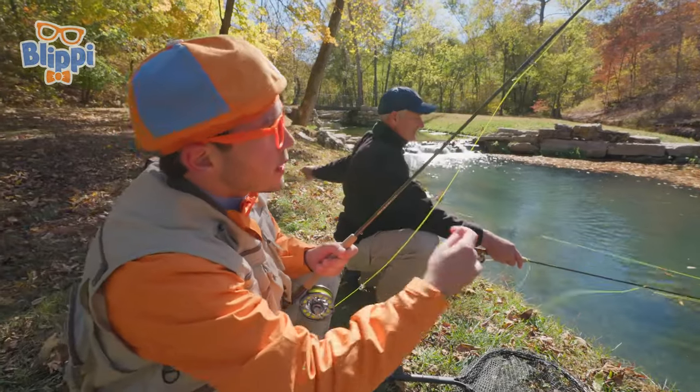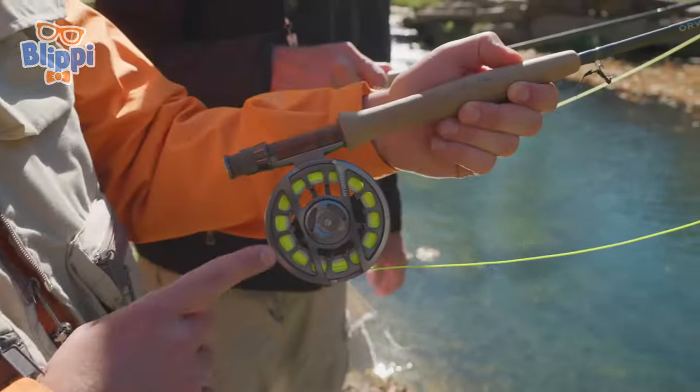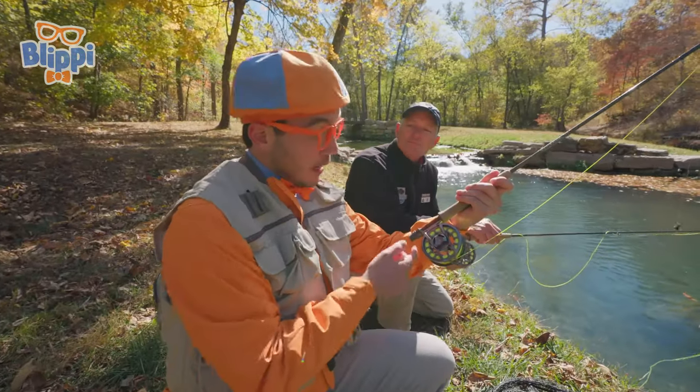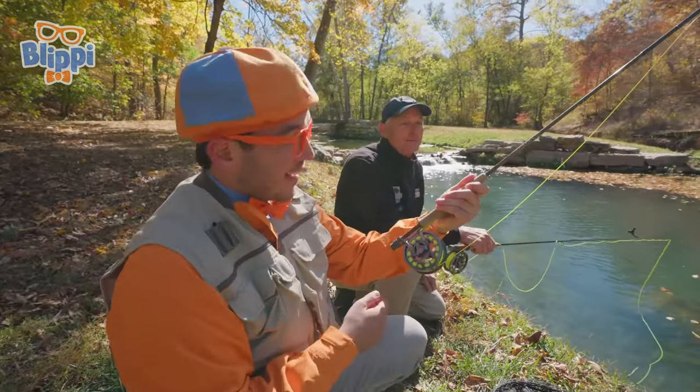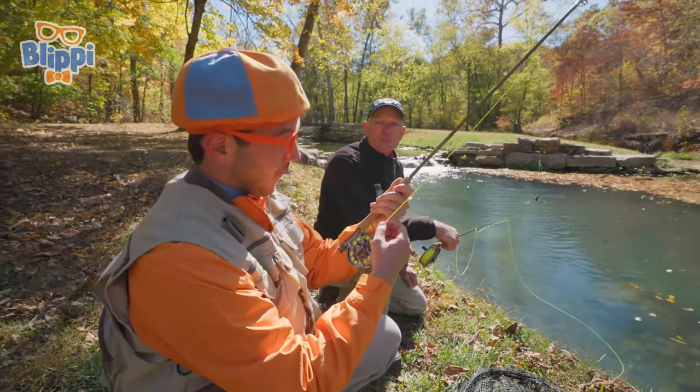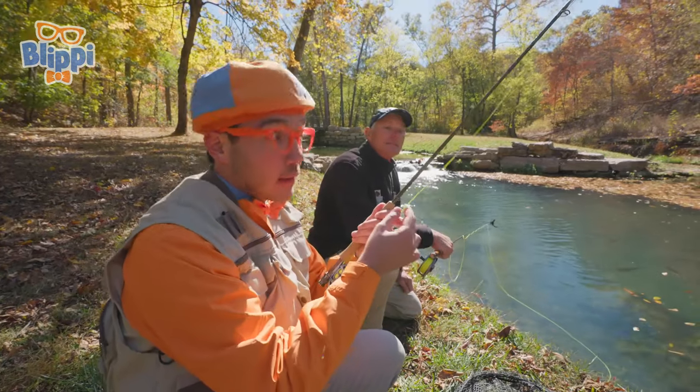It looks a little different, right? This part right here, the fly reel, is the reel that holds the line. Yeah, it looks a little different from that other rod. And the line's different too. It's bright green and it's big, really fat. Oh yeah, it's a little heavier too.